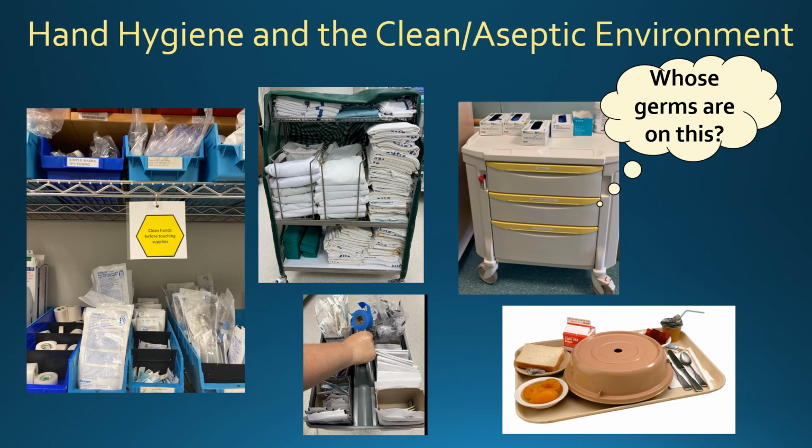Hand hygiene and the clean aseptic environment. Anything clean can only be accessed with clean hands. There should be no germs on clean items. If all staff clean items appropriately and access clean supplies with clean hands, the items remain clean until they're used. Clean items or areas can include medication carts, med rooms, clean supplies in clean supply rooms, linens, meal trays, clean equipment such as wheelchairs and Dynamaps stored in clean zones.